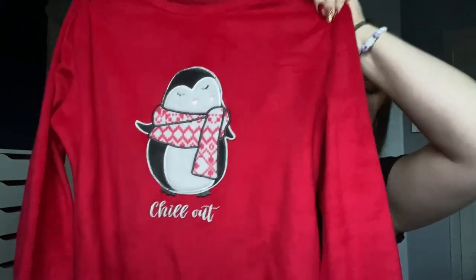Presents from my mum. She got me this really adorable pajama set. It's really soft and fluffy. And the trousers are my favorite part. I love the print on these, it's so nice. She got me them in a size bigger than what I would normally have, so that they're really slouchy and comfortable, because I love oversized pajamas.